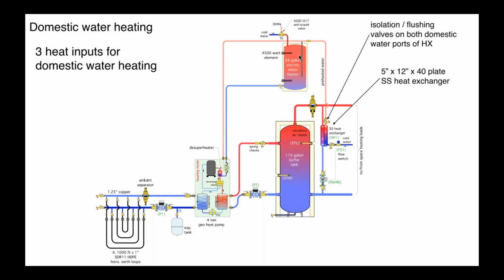And then the flow switch, how does it decide on that flow rate, the 0.7? Well, it's actually what the manufacturer offers. One of the limitations on a flow switch is pipe size. As you go up in pipe size, and ours is a 3/4 inch pipe, the activating flow rate has to go up. It's just a relationship of how the paddle in the flow switch works.